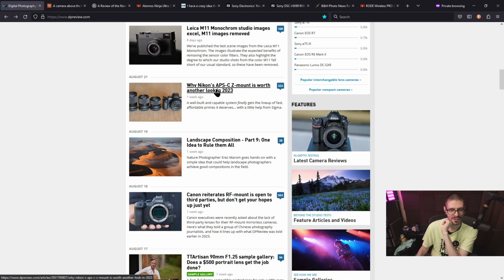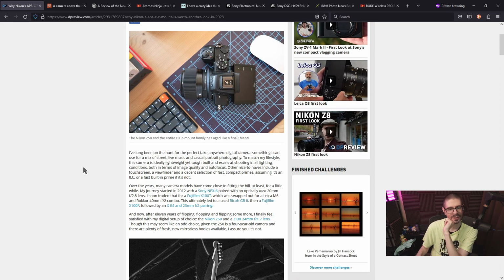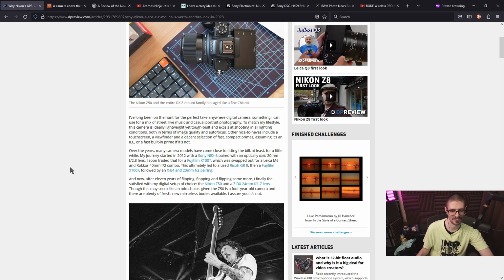So they have another article here. It says, why Nikon APS-C Z-mount is worth another look in 2023. I tend to agree. There are a decent number of options now, but I feel like there are a few limitations with Z-mount. Obviously no sensor-based stabilization on APS-C for the moment. It seems odd they haven't added that. The original Z APS-C cameras are getting up there in age. Still is a decent camera, but you could find newer stuff at this point.